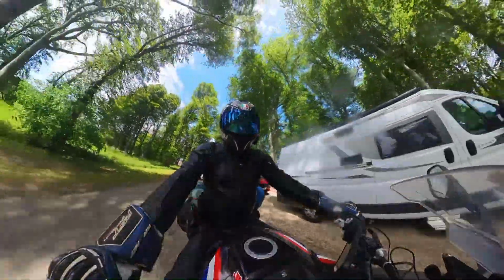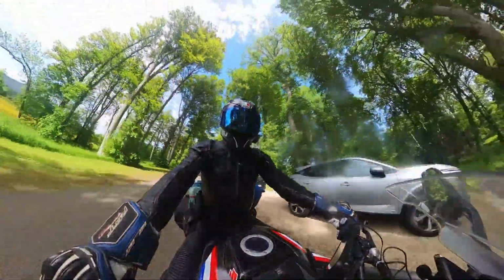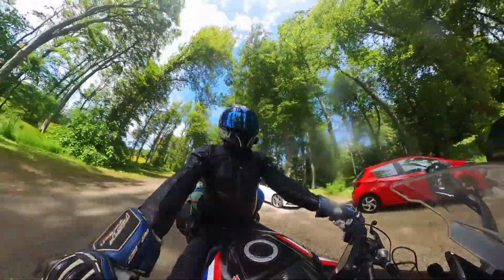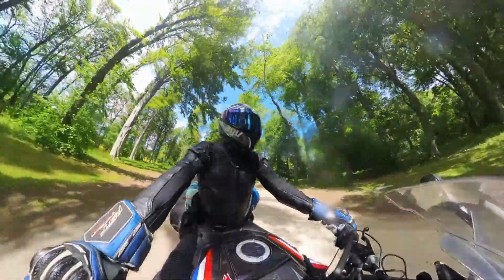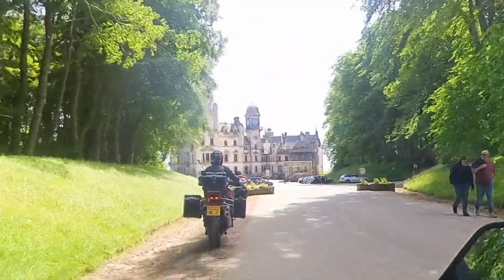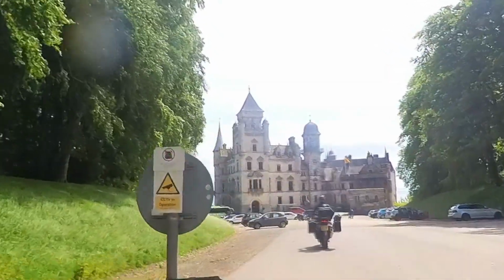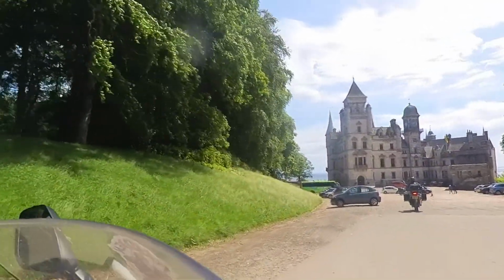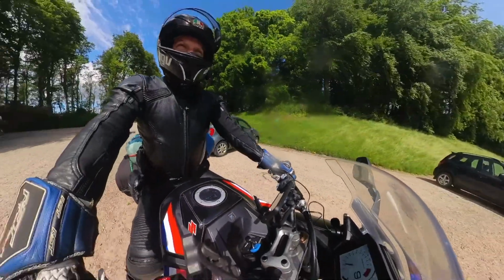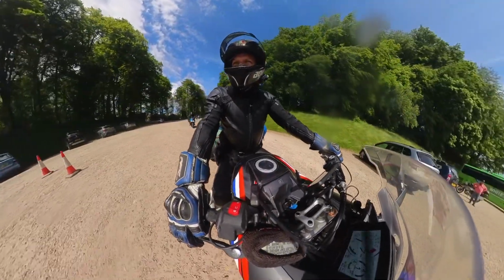Plenty of camper vans here. Now, that is quite impressive. Have a look at that. That's beautiful. This car park's gravel, unfortunately. Quite a few bikes there. Looks like the bikes have their own coned off area in the middle, so we'll be going in there. I think there's a lot of places like this to stop.